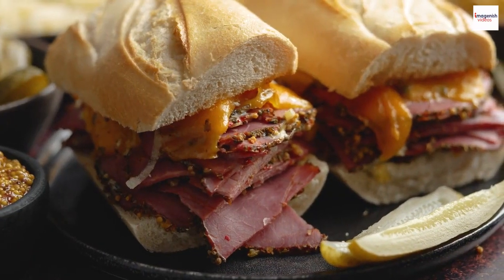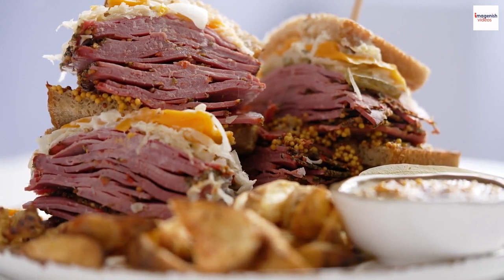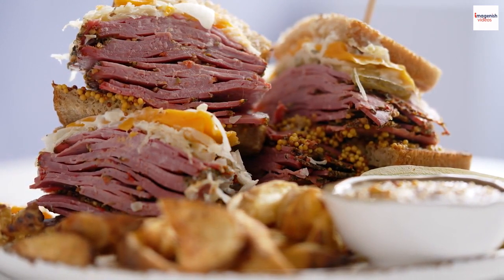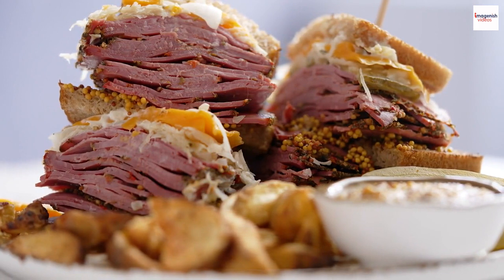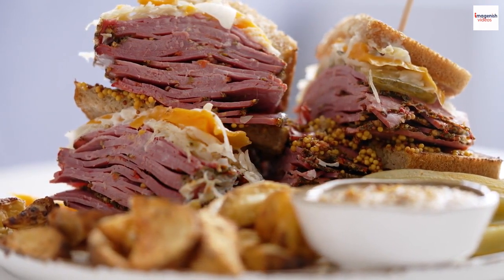The Reuben's role in pop culture. The Reuben sandwich has had its share of appearances in pop culture, from movies like When Harry Met Sally to TV shows like Seinfeld. It's a beloved symbol of classic American diner cuisine.